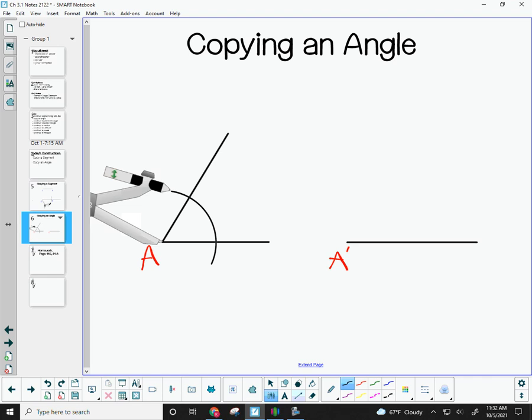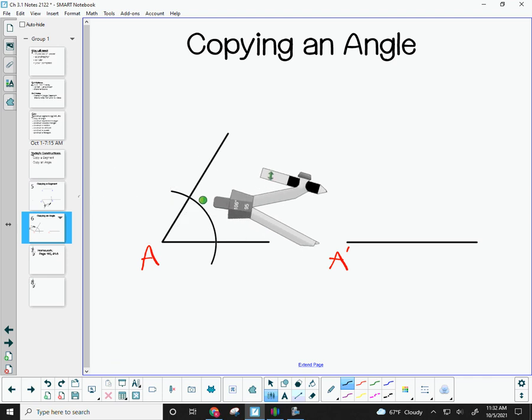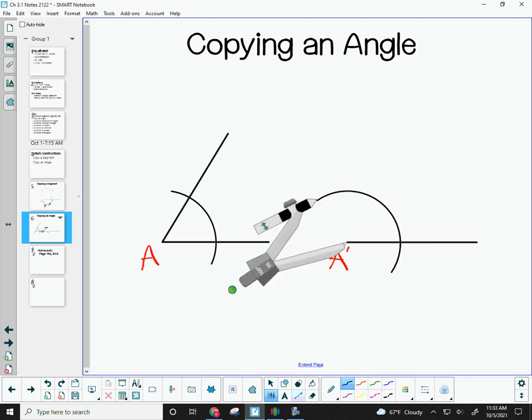Keep in mind, we just drew a part of a circle, right? We just drew an arc. I want to duplicate this arc over on A prime. So I'm going to move my point back to A prime, and I'm going to make that big arc again.